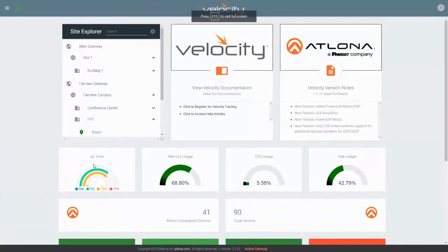What you'll see now is real-time data information for memory usage, CPU usage, and disk usage of the gateway, and that's either the hardware or the software platform, as well as the gateway uptime. How long has that gateway been up and running? This information is really pertinent, specifically if you are running a lot of macros and a lot of variables in your configuration files, and you want to know how the code running on your gateway is taxing the actual hardware. And so this is that real-time data.